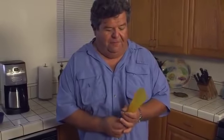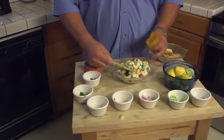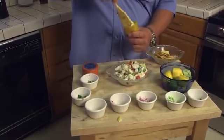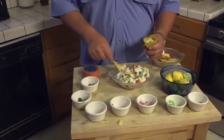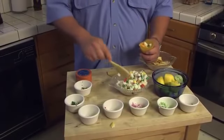Now another thing you can do with this is you can make a ceviche hand roll. And I like the idea of mixing a Latin dish, a Mexican dish, with an Asian style as a hand roll. So I'm gonna take this fish and throw it in some soy wrap paper. And you can use seaweed too if you want. This just makes it a little bit easier.